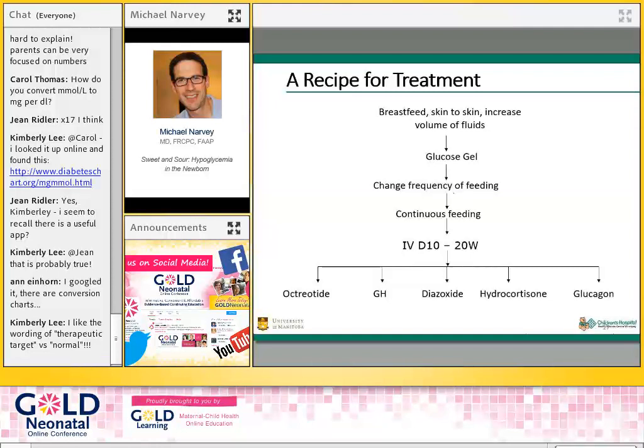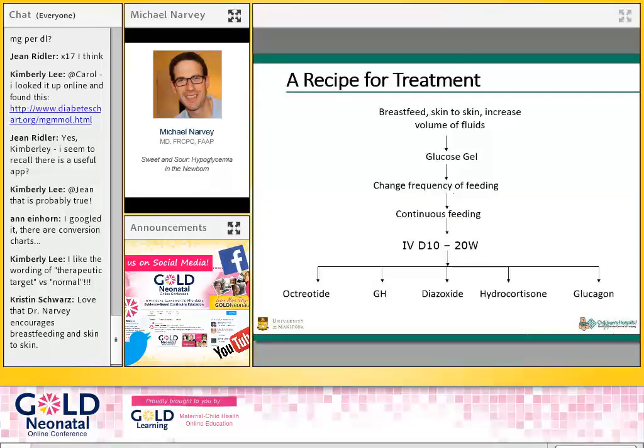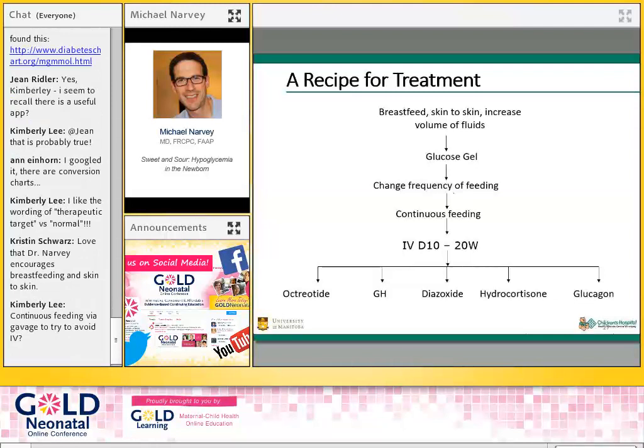We really strongly encourage breastfeeding. And we will increase our volume of fluids when necessary to deal with low blood sugars. We do use glucose gel and have for some time. We will offer frequent feeding. Sometimes we do continuous feeding to try to avoid an IV, and sometimes we need an IV. We do use D10 to D20, and we will use that peripherally. We no longer have to be concerned about using umbilical venous catheters or central lines above D15, as there was a study that showed that the rate of IV loss was not any different.